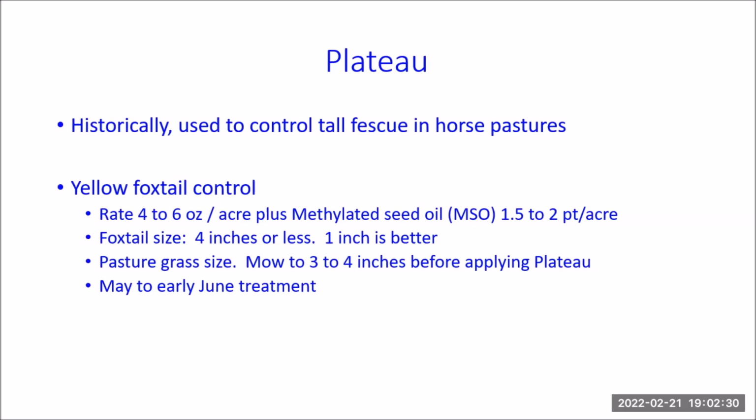This methylated seed oil, that's not a surfactant. That's a very specific adjuvant that is developed for Plateau and other herbicides in that family. So it is important to use that if you want to get good control.